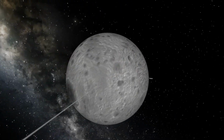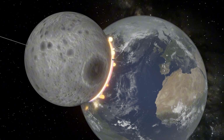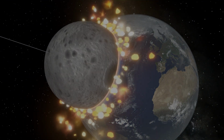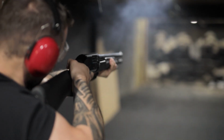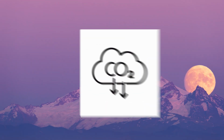The moon is about 4.5 billion years old, and its formation came from the giant collision between Earth and a Mars-sized body named Theia. The moon actually smells like burnt gunpowder, and it has a very thin atmosphere known as an exosphere, made up of helium, argon, neon, ammonia, methane, and carbon dioxide.